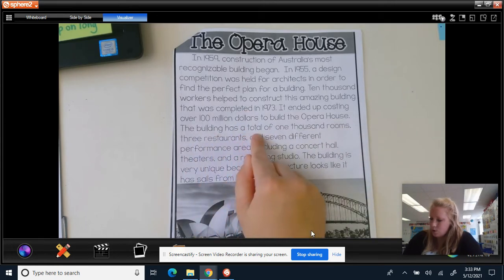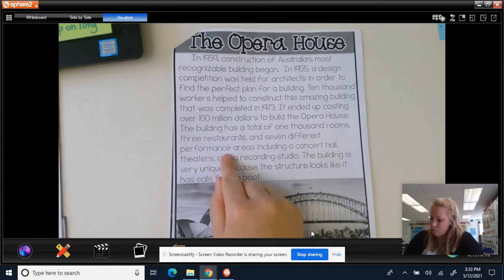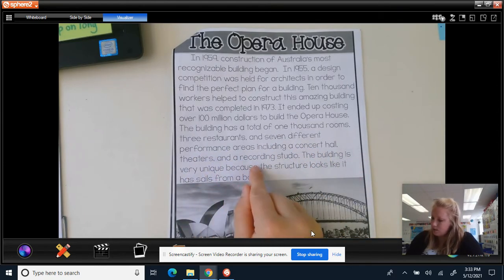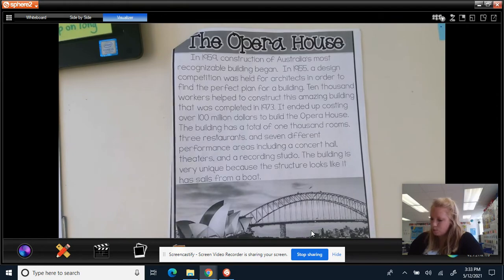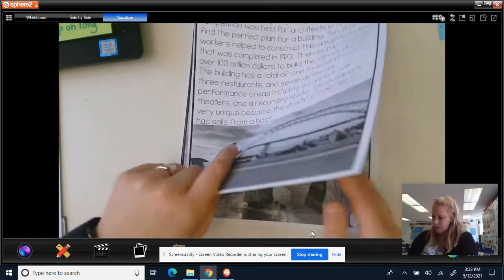The building has a total of 1,000 rooms, 3 restaurants, and 7 different performance areas, including a concert hall, theaters, and a recording studio. The building is very unique because the structure looks like it has sails from a boat. And you can see that right there. All right, let's keep going.